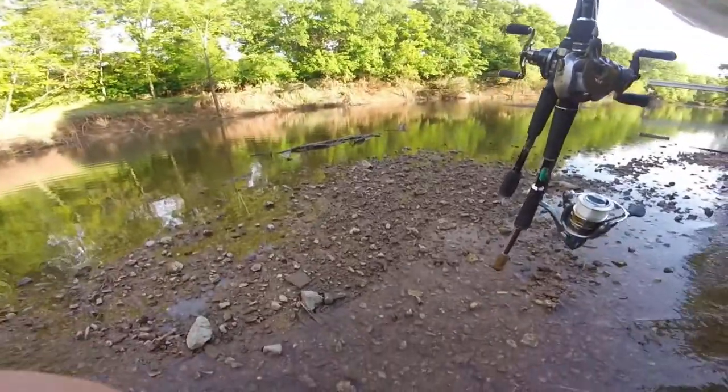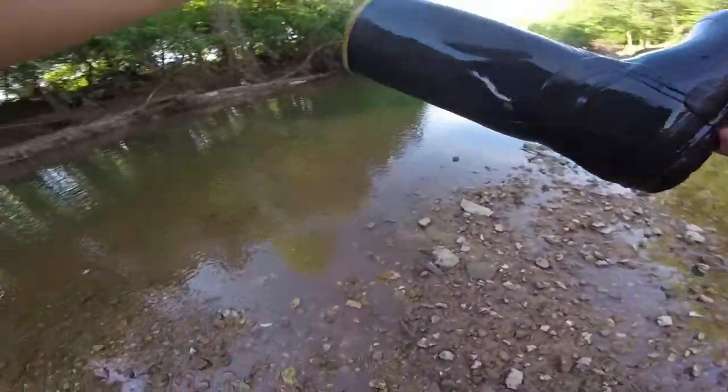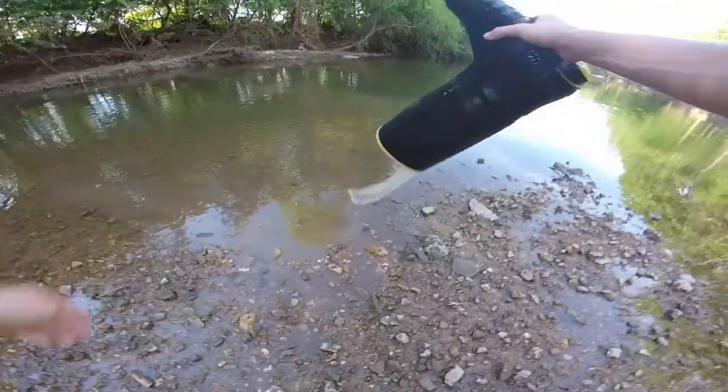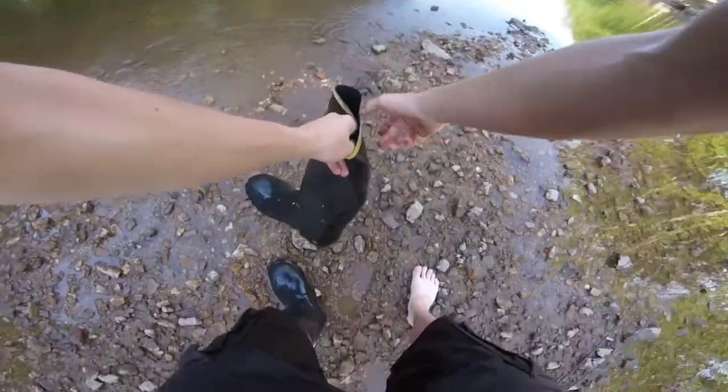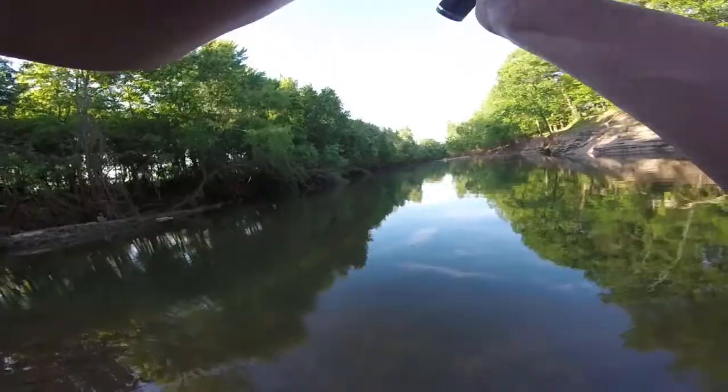Oh, we made it. So we're gonna set it on the box. Hopefully don't get wet. But let's check out the damage. Shorts are soaked, but it'll be worth it.